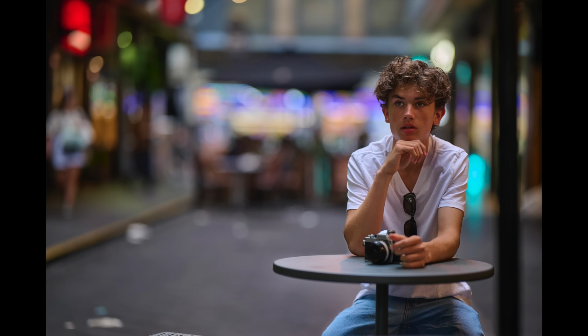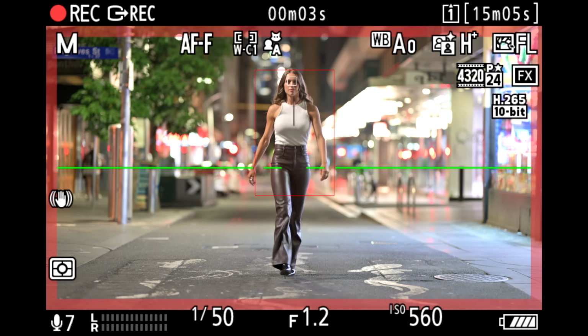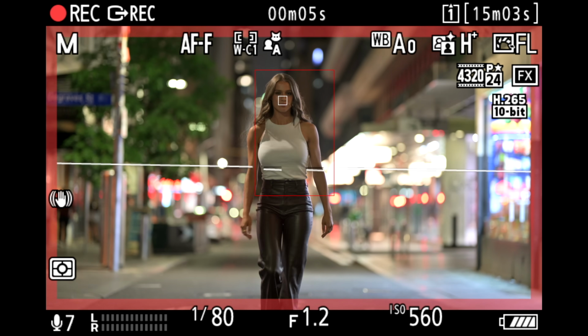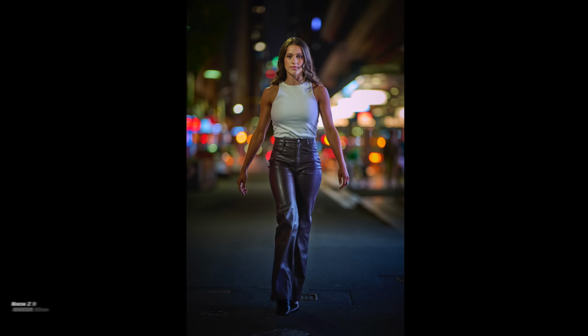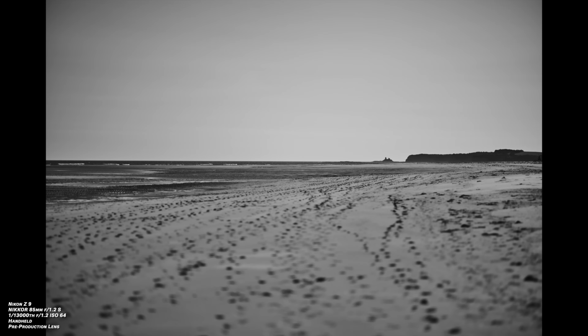85mm, well, they're famous for it. This is 1.2, so this is ridiculous for it. Now, we can see the shapes change a little bit, and from my usage, it depends on where you are, how far you are away, where lights are in the background, and so on. It is creamy and silky smooth, and the separation, well, at times, it just looks completely surreal. Which for me is one of those must-have aspects of this lens.